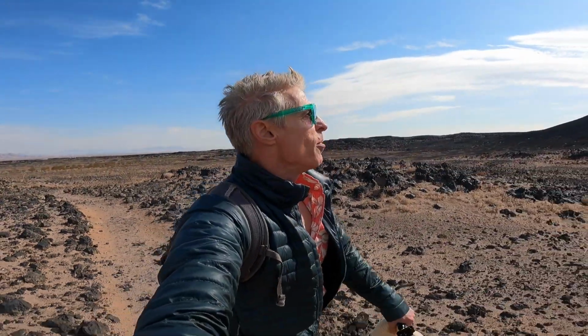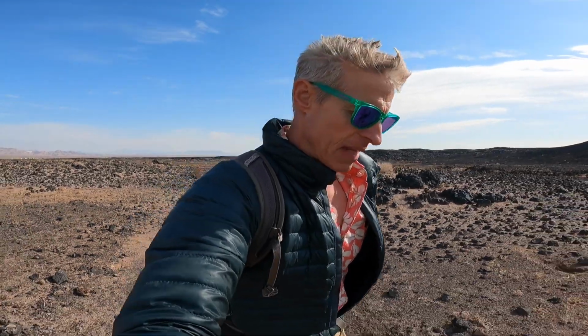You can't really tell, but man, the rim of that crater is way up there. Super windy today. I don't know if I'm going to be able to fly my drone in all this wind. I've already lost 2 drones. I'm not up for losing a third. It's pretty much all operator error.